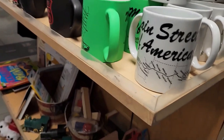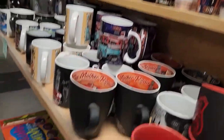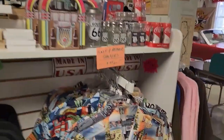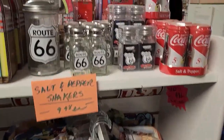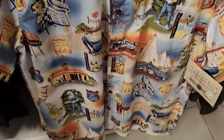These are nice. Do you like the cars? Yes, yes. Coffee mugs, Main Street, USA, historic Route 66. Lots of fun merchandise right in the museum here. Salt and pepper shakers. How about a real bright shirt, Ricky? Has all the different sites that are along Route 66.